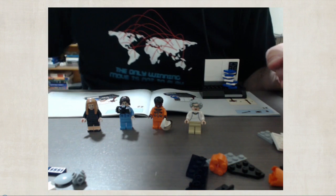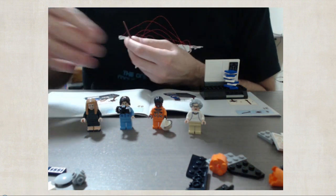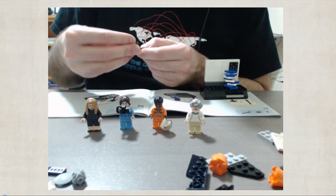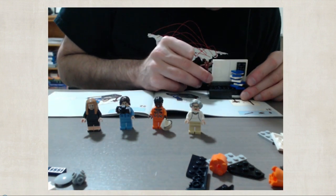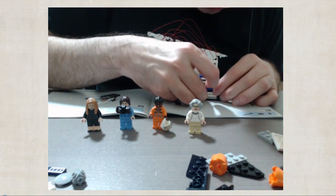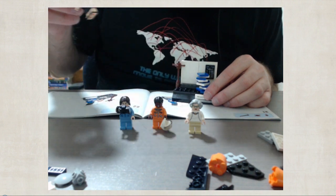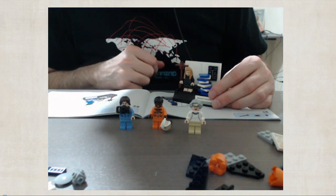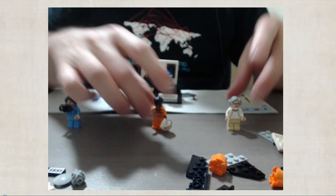Oh, and there is a coat rack, which is quite nifty. So your brown antenna and a little cross thing on top. So unfortunately it does not have a coat on, but that goes there. And then we can put Margaret Hamilton's nameplate on and put Margaret on. Hang in there, Margaret. There we go.